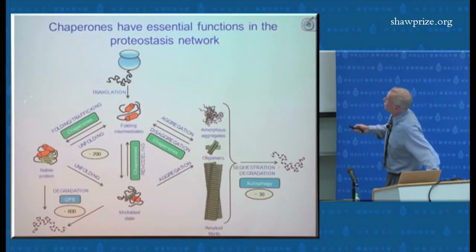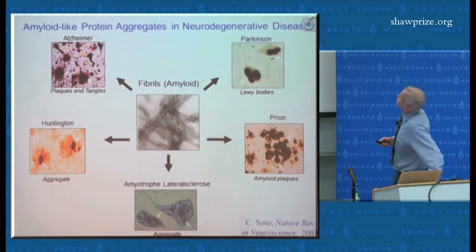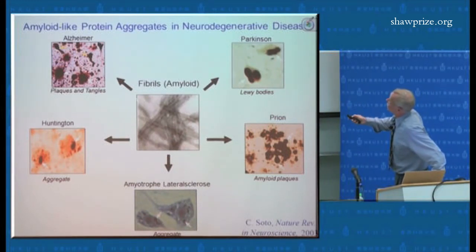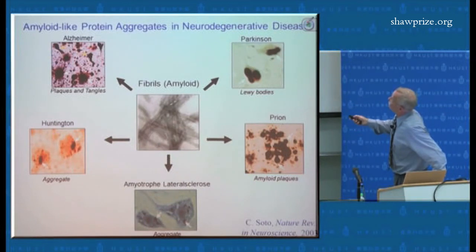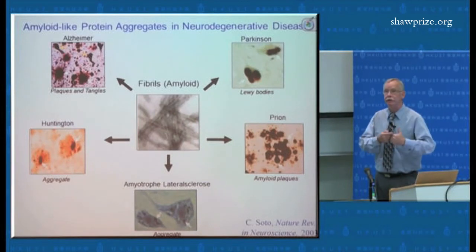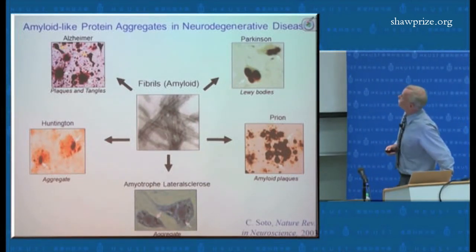But despite these organized pathways, which we do not yet fully understand, protein aggregation does occur and is associated, as you know, with an increasing number of neurodegenerative diseases in particular, such as Alzheimer's, Huntington's, amyotrophic lateral sclerosis, Parkinson's disease, the prion diseases. All these diseases have in common the formation of certain types of aggregates that are called amyloid and have fibrillar structure, cross-beta structure, where beta strands run perpendicular to the long axis of these fibrils.